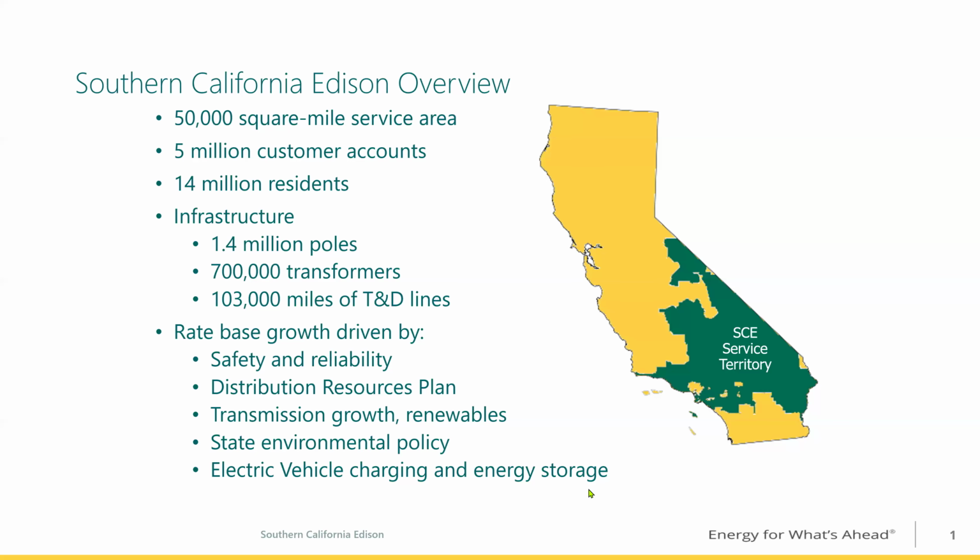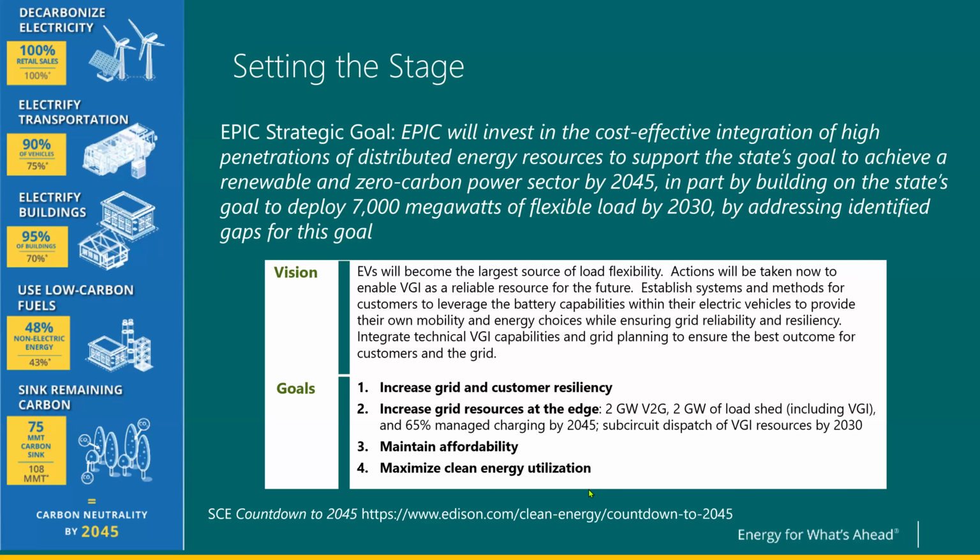So just a brief bit about Southern California Edison. Southern California, 50,000 square miles, 5 million customers. Setting the stage a bit, SCE just published a recent follow-on paper that explains the steps needed to help meet the state's greenhouse gas reduction and carbon-free energy goals by 2045. Quite some potentially daunting tasks, such as electrifying 90% of vehicles, including 75% of medium and heavy-duty vehicles.